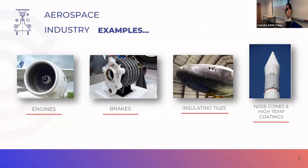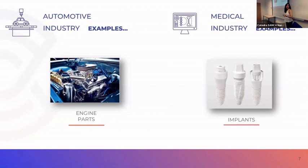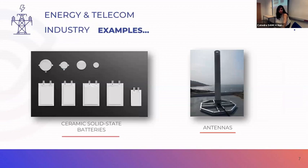In this slide, I want to show you some examples where we can find tech ceramic in real life. For example, in aircraft, we can find tech ceramics in engines and in brakes. In aerospace vehicles, like insulating tiles, nose cones, and high temperature coatings. In the automotive industry, for example, we can find tech ceramics like engine parts, and in the medical industry, like implants, it's more popular. And in the energy and telecom industry, like ceramic solid-state batteries, this is the example of our case study, the prototype. And in antennas, like dielectric materials.